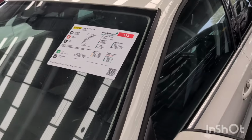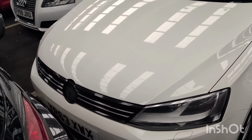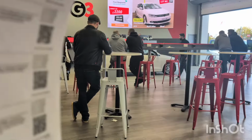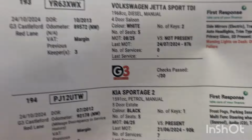Turn the engine management lights on, it's not running too well. Be interesting to see how this one gets on. Looking at the cap, still capping quite high there. Level. Has got an engine light on, as you can see. Currently at 23, and it is grade 2 as well. Doing alright.